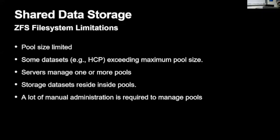One of the other big problems, besides just exceeding pool size, is that a lot of manual administration is required just to keep things going. Because pool sizes are limited and storage data sets are constantly growing, there's a lot of manual migration that's done just to keep pools from filling up.